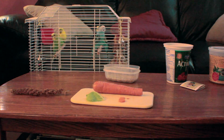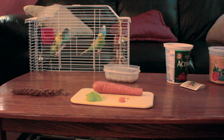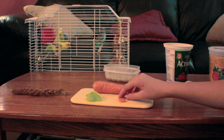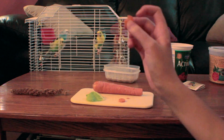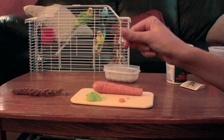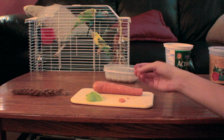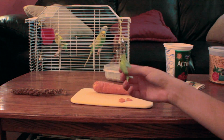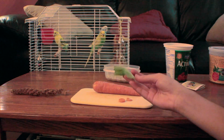because there's a lot of food budgies can't take, like avocados, for example. They can't eat avocados because that's very bad for them. So, budgies, be quiet. Basically, I could just cut the carrot up like this, and I can break some off, and I can feed it to them like that. And then I can just clip it in their cage and they'll munch on it for a while. And lettuce, I just clip it into their cage and they'll eat that.